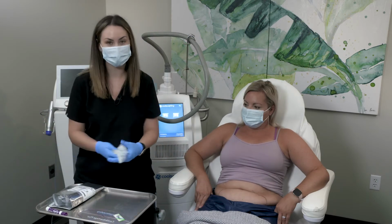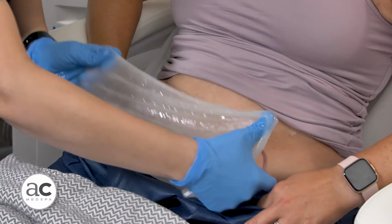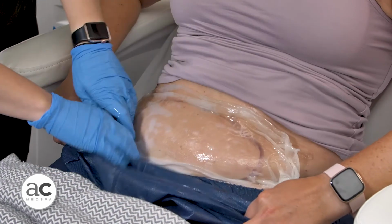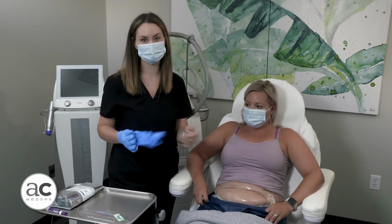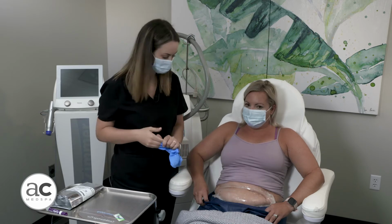All CoolSculpting is literally controlled temperature. We don't inject any kind of solution into the body. I don't have to numb you. I don't have to drug you. Obviously, there is no cutting, so it is considered non-surgical. I don't have to stick her with any kind of needle.